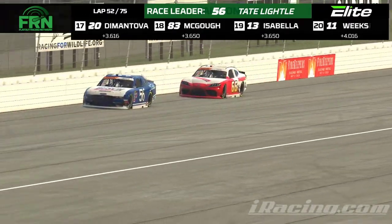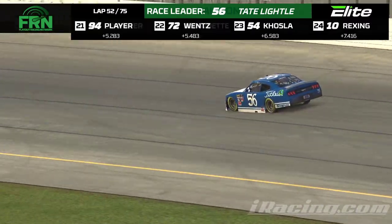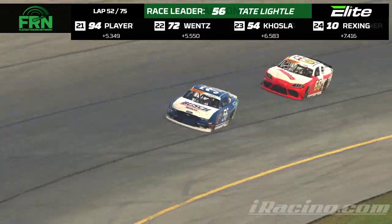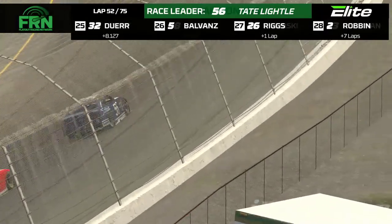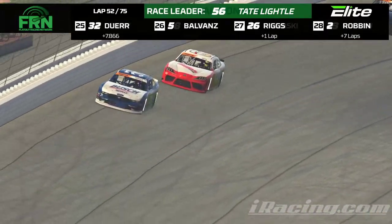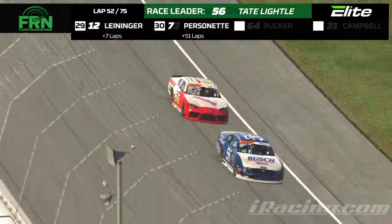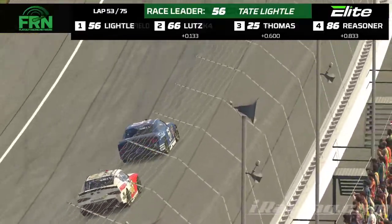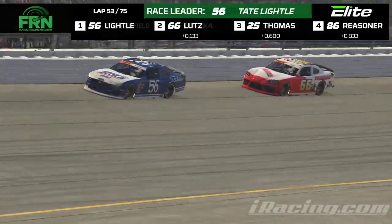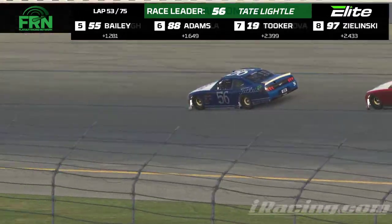You can see the 66 of Ryan Lutz kind of searching. He's not running the same line the 56 is into the corner, trying to get the clean air to the nose, try and help the handling. This time he actually does follow in line, but he's been trying, it looks like, to go a half groove higher, especially in turns 1 and 2, and then exit lower off of turn 4. And as these two are battling here, it's almost looking like maybe the 25 might be reeling the top 2 in. So Johnny Thomas might have something to say about this race lead.